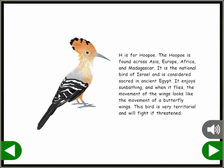H is for hoopoe. The hoopoe is found across Asia, Europe, Africa, and Madagascar. It is the national bird of Israel and was considered sacred in ancient Egypt. It enjoys sunbathing, and when it flies, the movement of the wings looks like the movement of butterfly wings. This bird is very territorial and will fight if threatened.